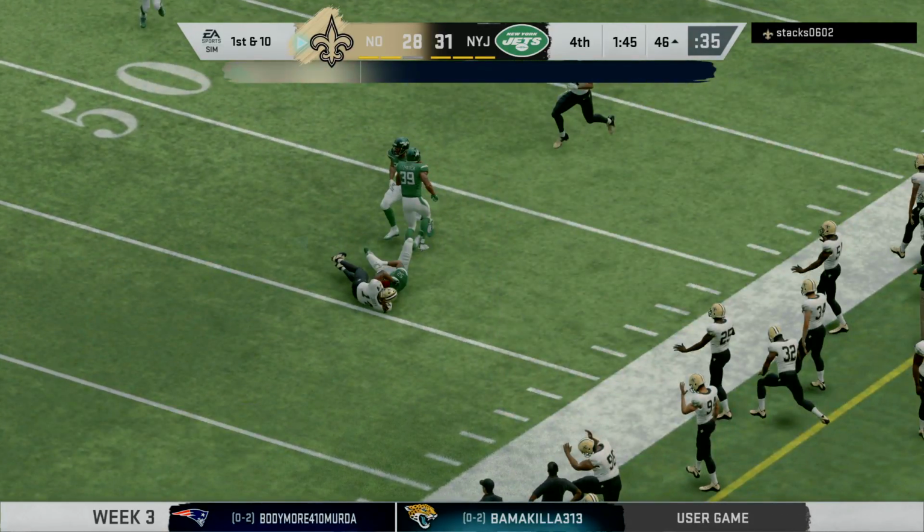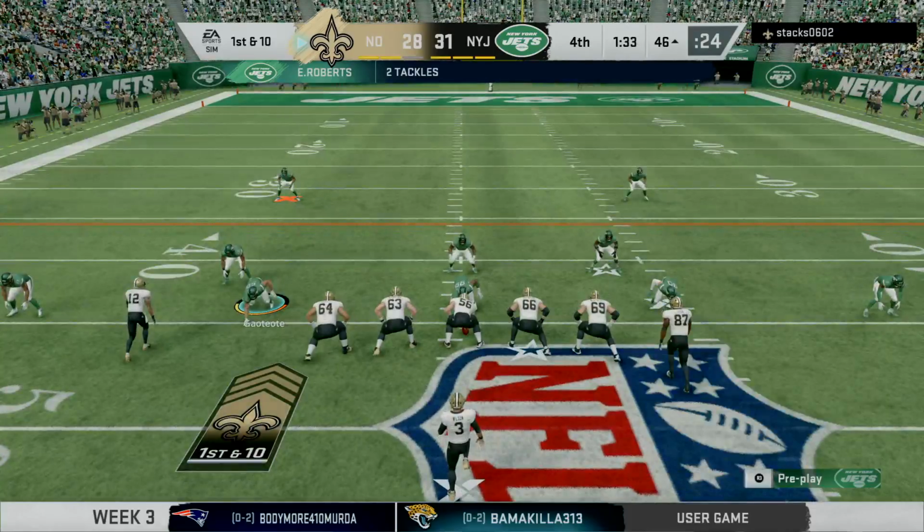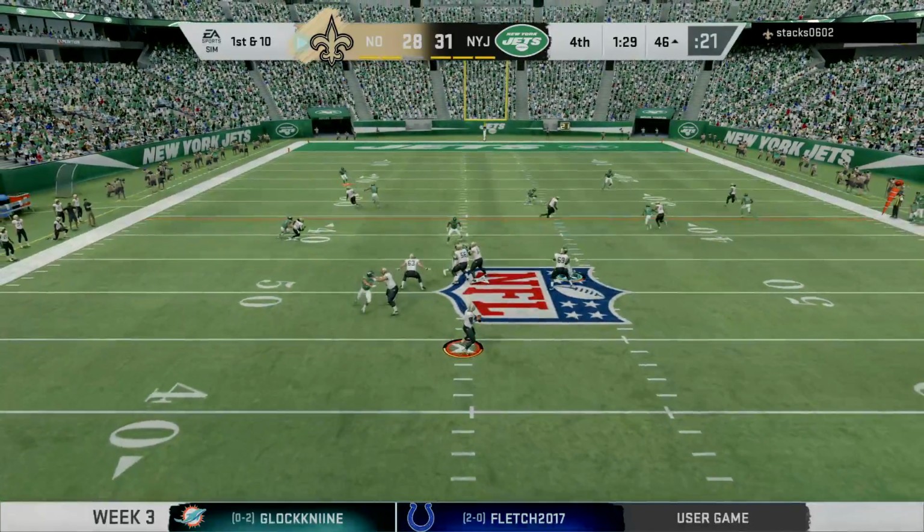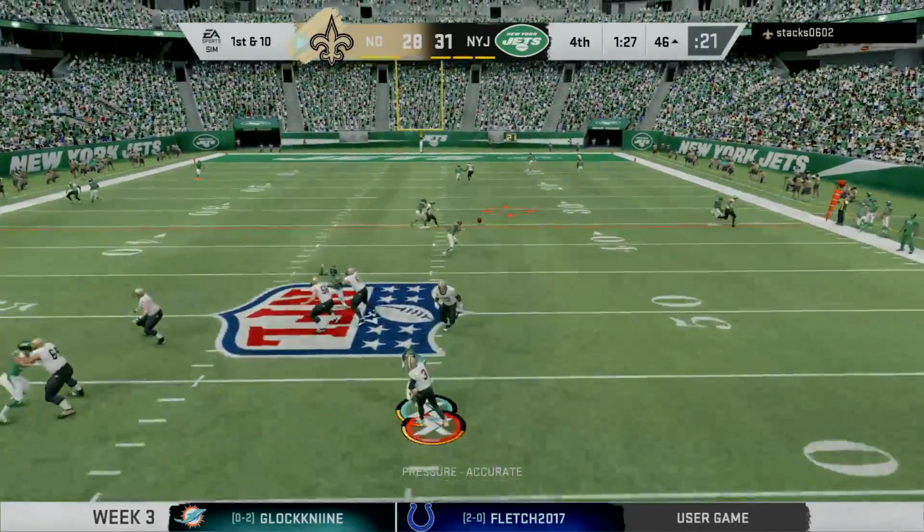Let's just go ahead and be loose with the football again. You're going to take care of it, but you have to be careful about being too cautious because now you can't run any offense at all. Still want to attack. We'll see how they attack them here.